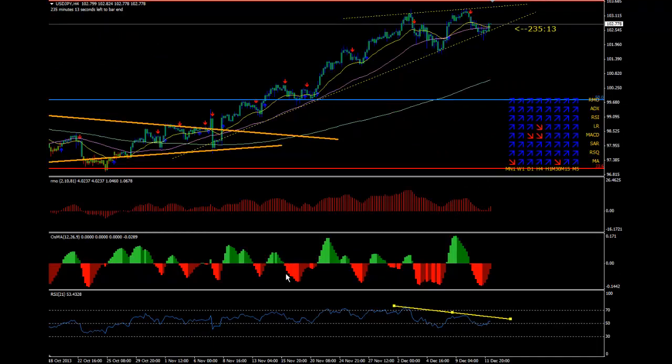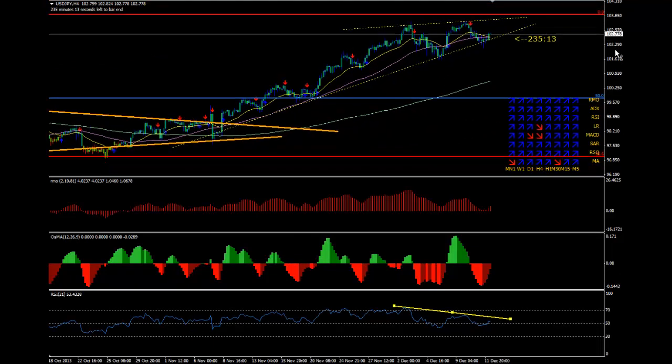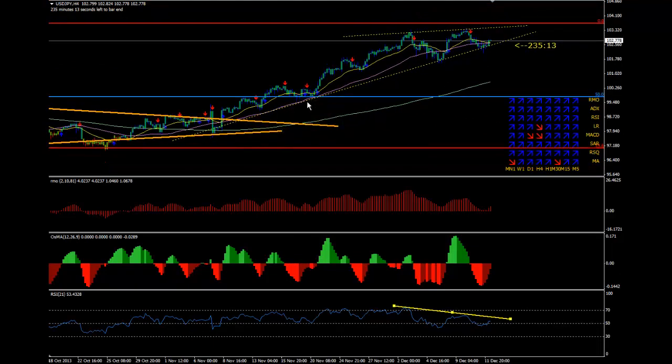Last pair of the day, the US dollar Japanese yen. Here, as we've moved higher, we've had a nice trade on the breakout of that huge wedge that we saw over a number of years, and then we had a nice break of the monthly.